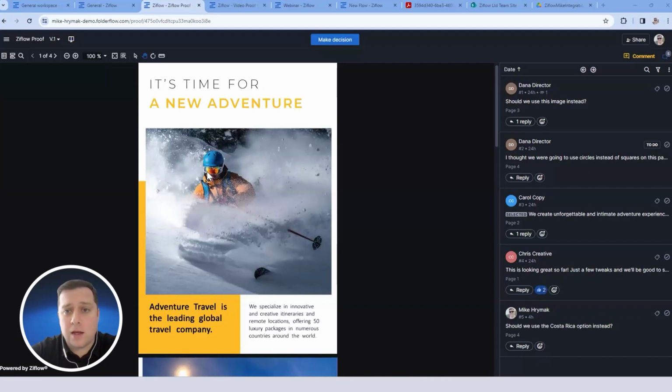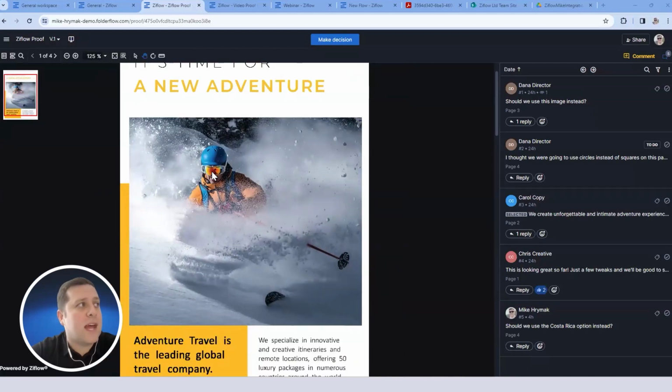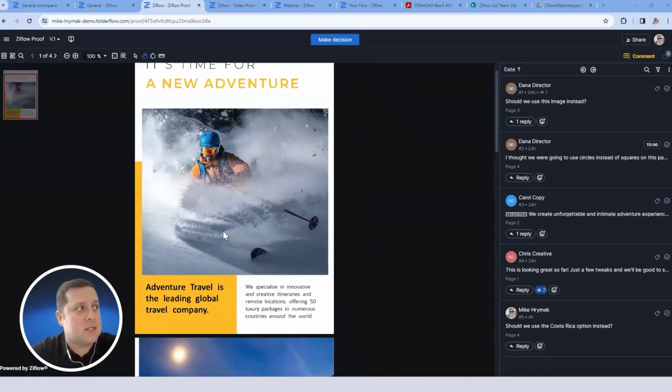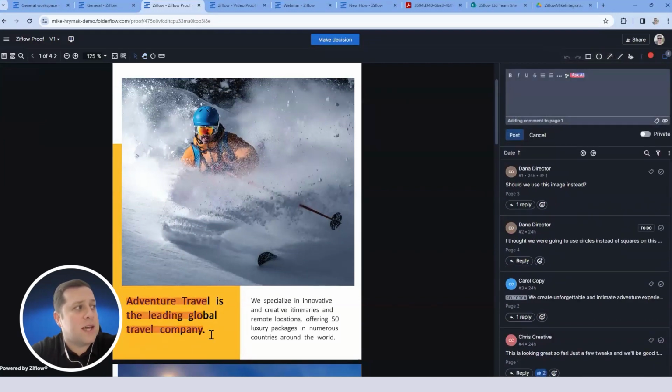So you have your pointer on this guy's goggles here. You can zoom right in on there, get a very close look. Improved text selection's been added to this as well. I've got a couple columns in here. If I want to add that comment and just grab this column of text, I can hold down the shift button and bring that directly into my comment button on the right-hand side.